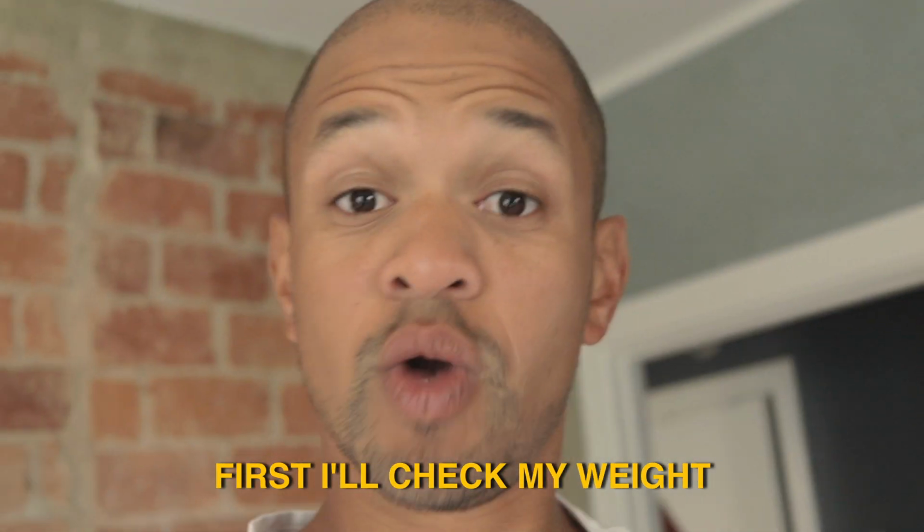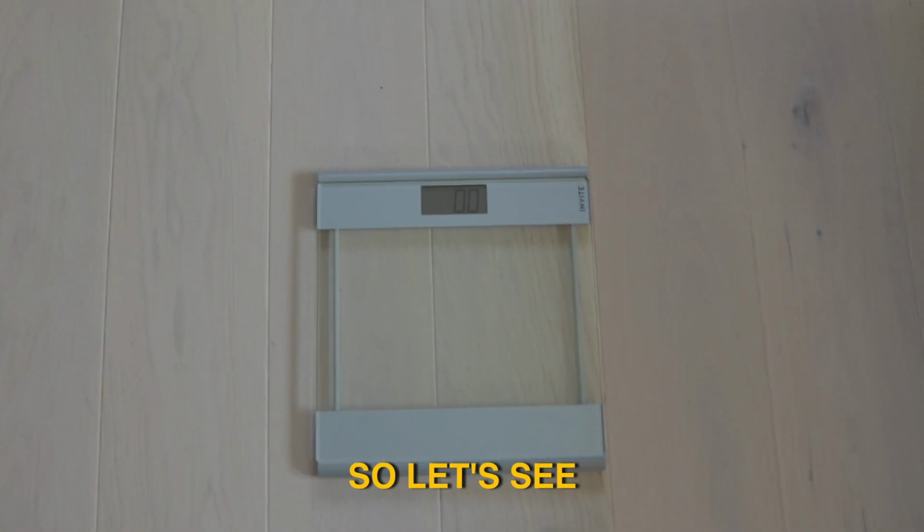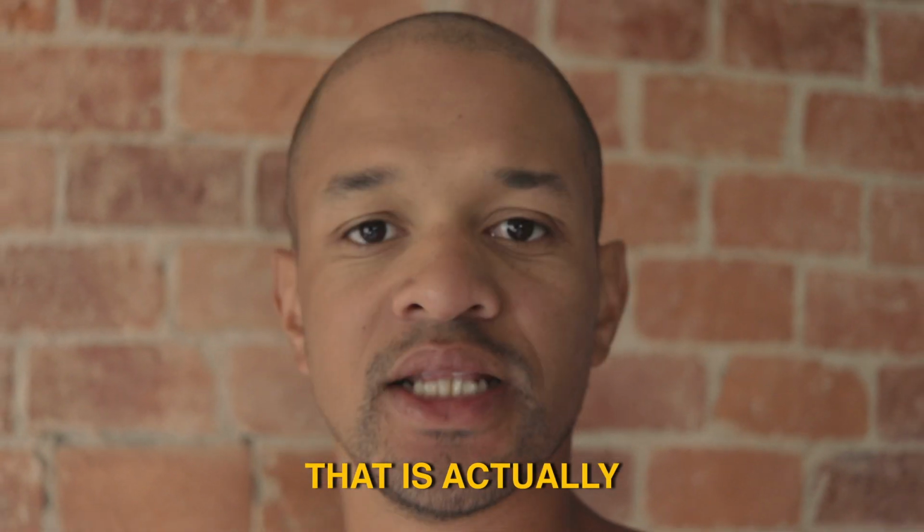First I'll check my weight. It's gonna be the first time in 6 months with a pretty shitty diet, so let's see. 86.3. That is actually the heaviest I've ever weighed.